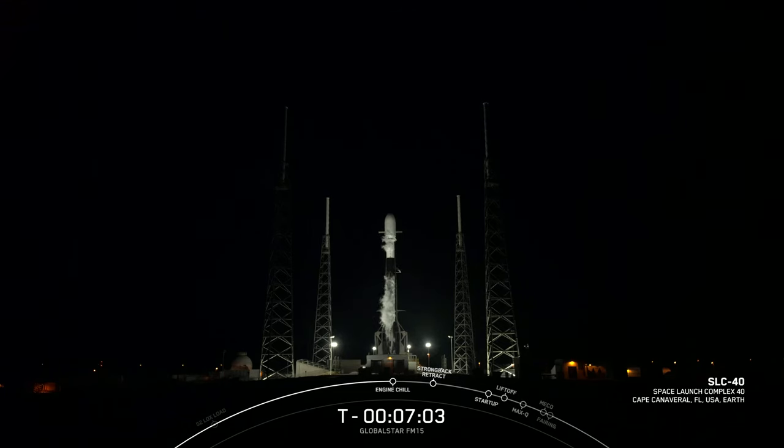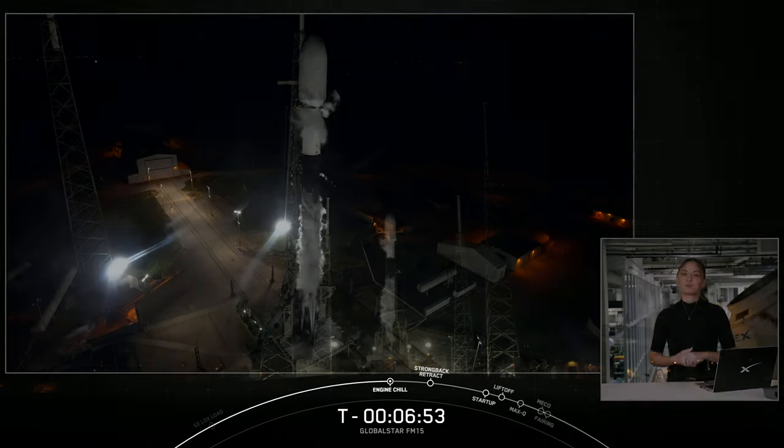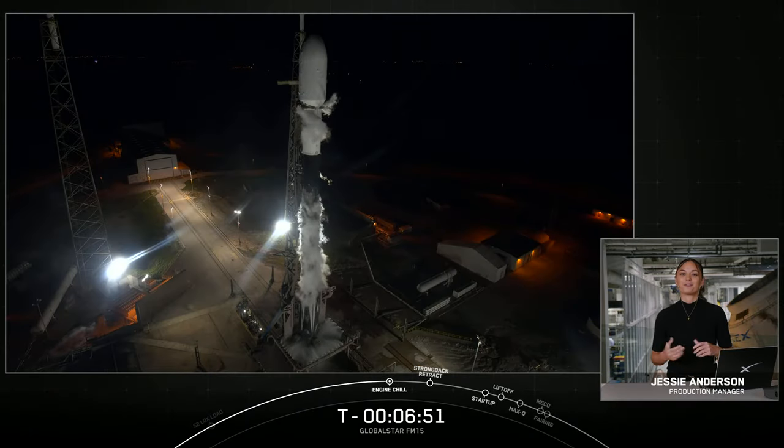You're looking at a live view of Falcon 9 as it prepares for liftoff at 12:27 a.m. Eastern. Engine chill has started. Good evening. My name is Jesse Anderson. I'm joining you today from SpaceX headquarters in Hawthorne, California.